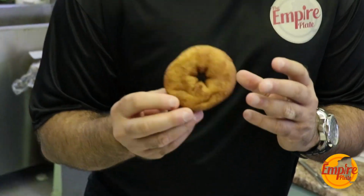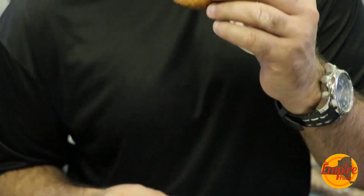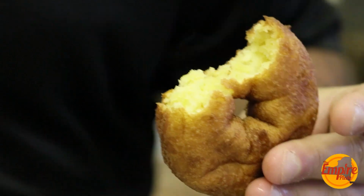Okay, so we're getting our first bite of the apple cider donut, award-winning. We're gonna sample the plain one first. Now it just came out of the oven, by the way. Wow. You know what? Without the sugar, you actually taste the apple and you taste the flavor, and that's delicious.